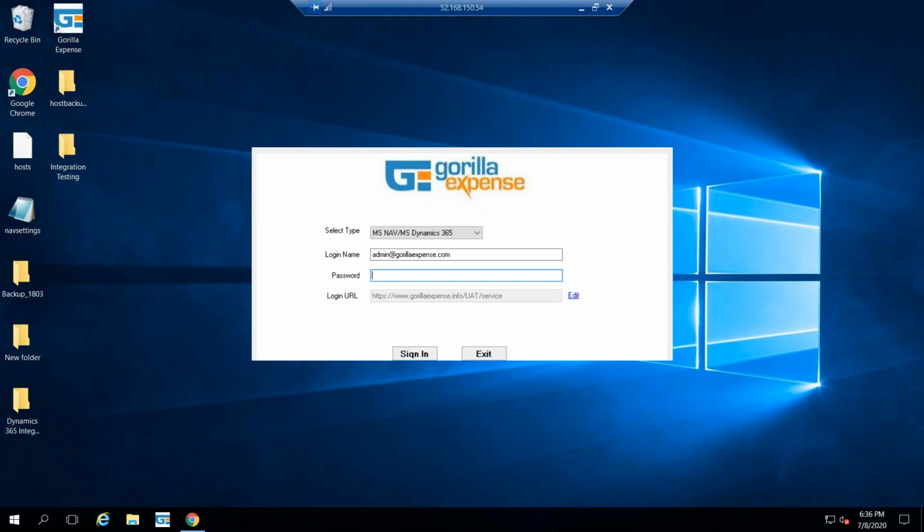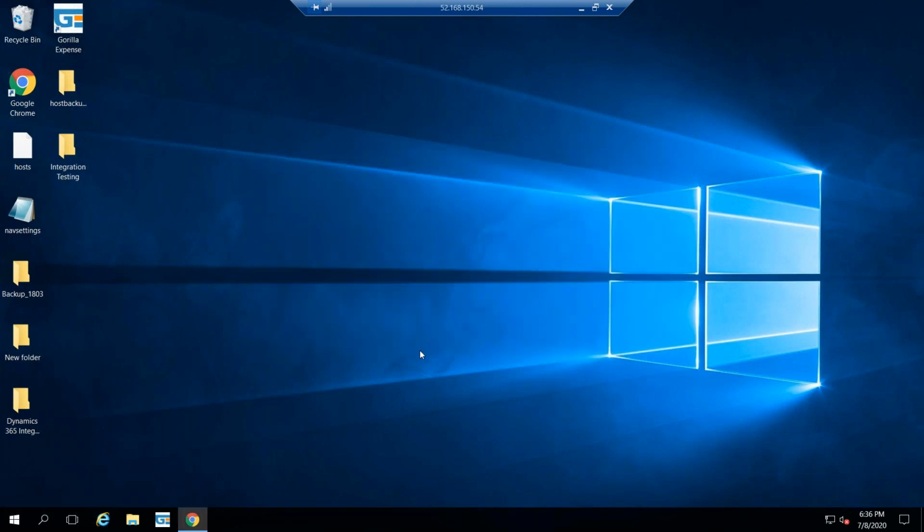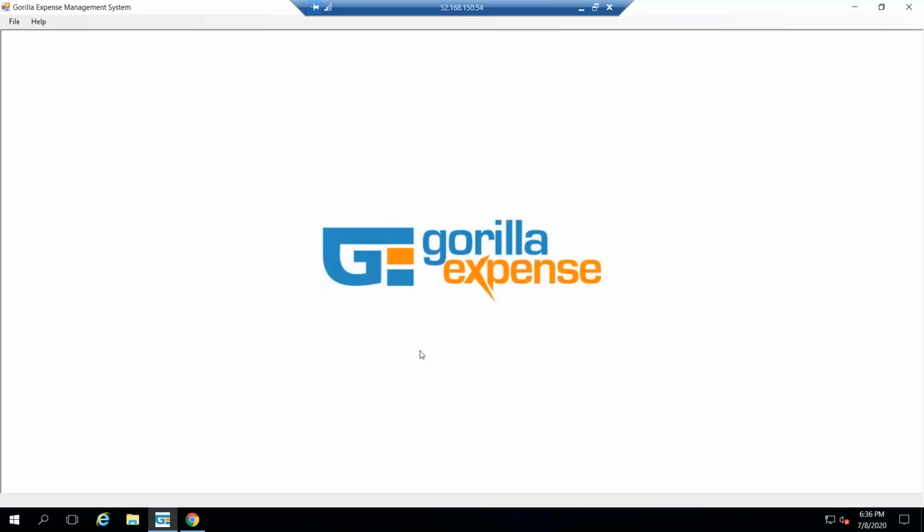So this is the Gorilla Expense integration application, and I'm going to log into this application as admin. And admin will typically be accounting, finance, or AP. So this application is not accessible to an employee or departmental manager. This is completely an accounting and AP function.